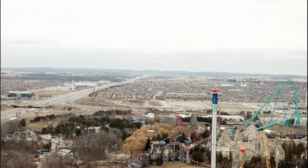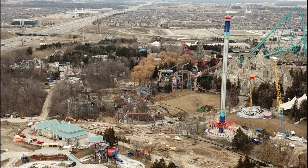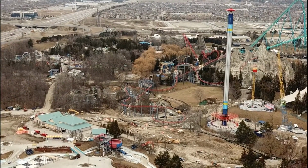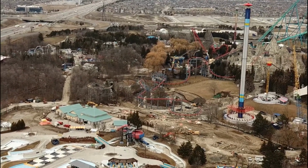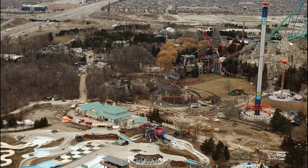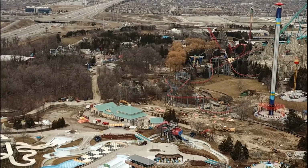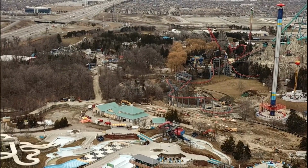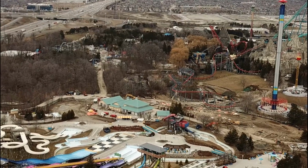Let's see. What's your favorite part of Wonderland? My favorite part of Wonderland. This is going to sound so cheesy. I honestly think my favorite part of Wonderland is just how successful it is. Their business model. I fully appreciate the fact that it's a family park and that we won't see a coaster as often as other parks like Kings Island and Cedar Point because we're a family park, and I'm okay with that.